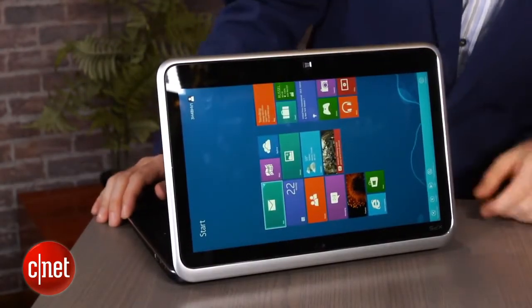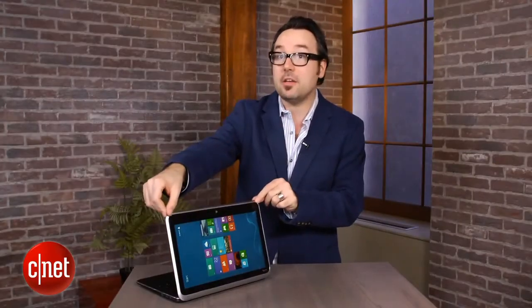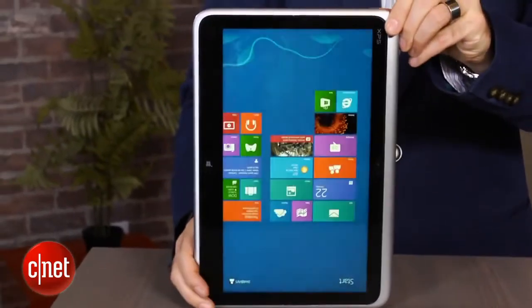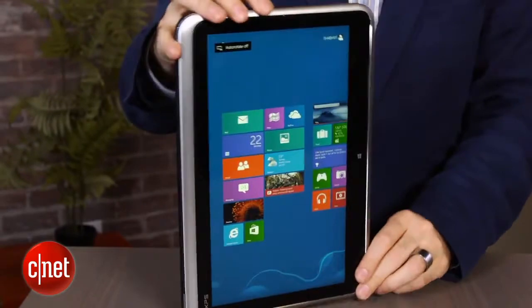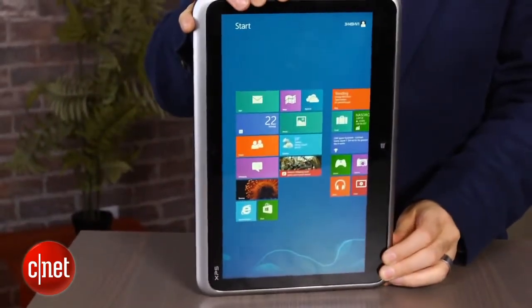As you can see, the auto rotate is still a little wonky. It's something we've seen in a couple of Windows 8 systems, but then you can fold it all the way down like this, and you have got a slate-style tablet that'll work either in portrait mode or in regular horizontal mode, and again, not getting a lot of auto rotate love right here.